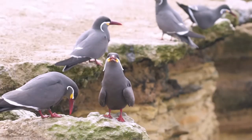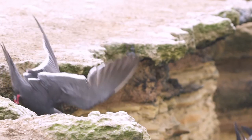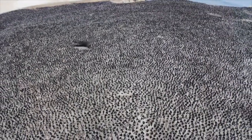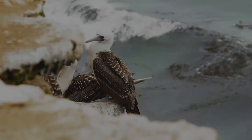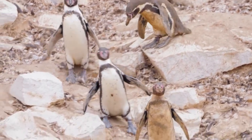You can find so many numbers of animals in a small place. It's so unique. It is amidst this explosion of life, these hundreds of thousands of guanay cormorants, Peruvian pelicans, and Peruvian boobies, that another, slightly clumsier species of bird lives as well.